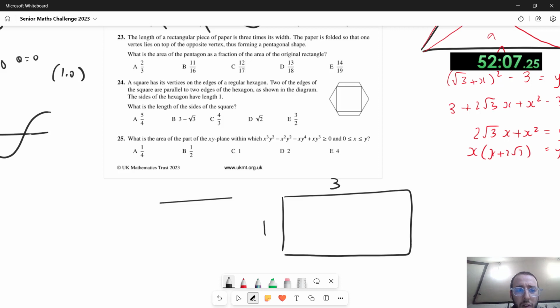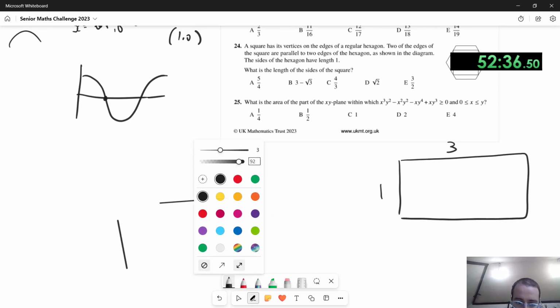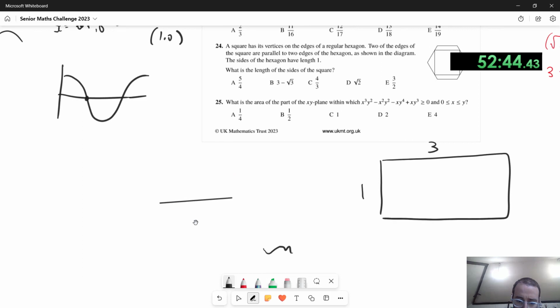Wait, the paper's fault is that one vertex lies on top of the opposite vertex. I'm getting some paper. So one vertex... got like a pentagon. If that's one, then that's one. I'm just going to draw the shape I've got. Oh, I'm drawing lines. Why am I drawing lines?